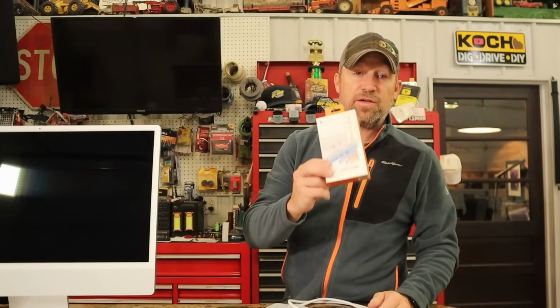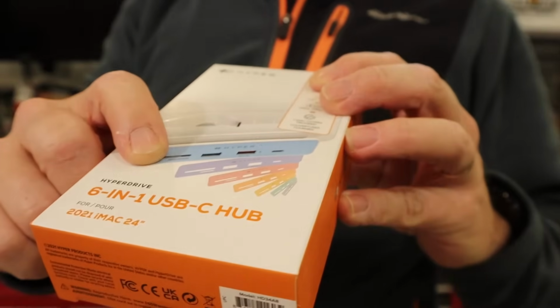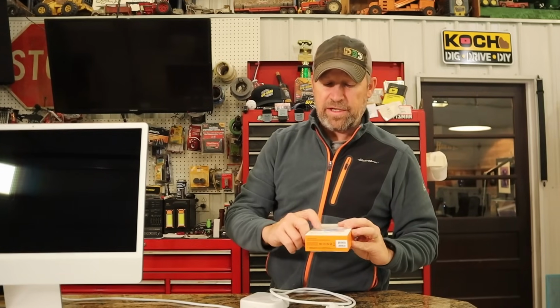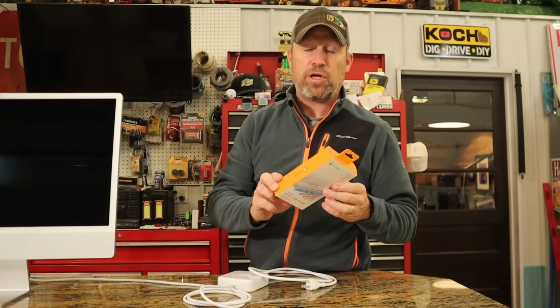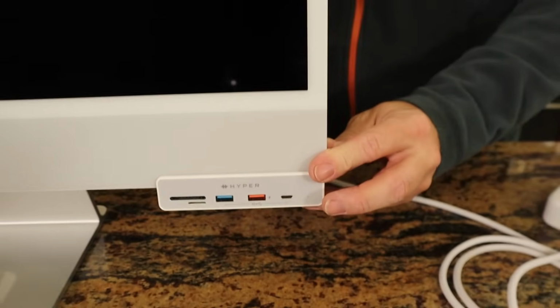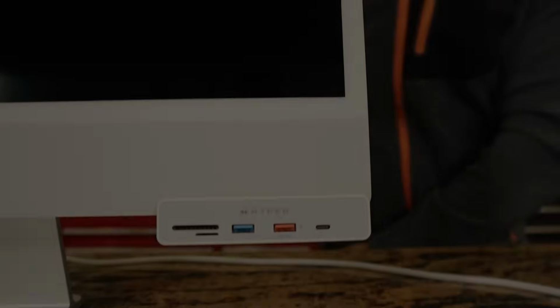So this is a 6-in-1 hub that goes on the front of the screen, and it gives you an SD card slot and a micro SD card slot and USB regular ports, USB-C, and it's got an HDMI port on the back so that we can hook up an extra monitor. I'll show you what it looks like on there right now. Okay, and then it's nice because it just plugs right into the back here then. That is a clean, lean, nice looking machine.